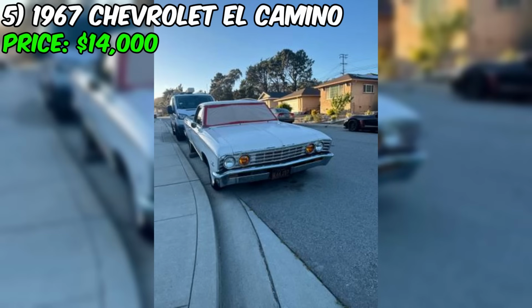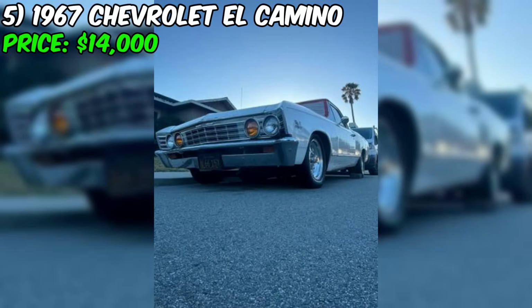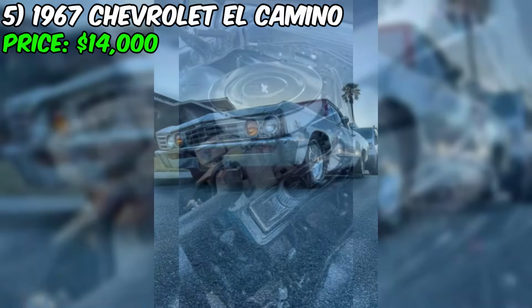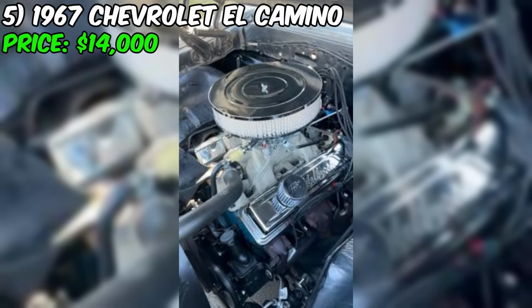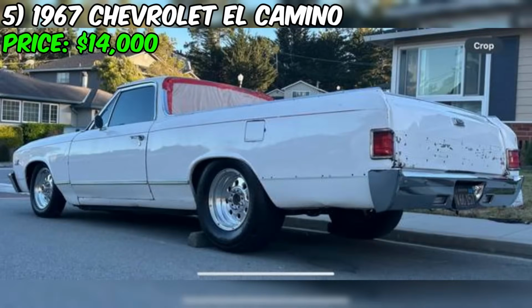The seller describes it as a running, driving project, which suggests that it's not in perfect condition, but it's also not a complete basket case. The fact that it runs and drives is a big plus, as it means you won't have to start from scratch to get this baby back on the road. The seller mentions that they have interior pieces and a new front windshield, as well as a rear window and stainless window trim. This is great news, as sourcing these parts can be a real challenge for classic car projects. Having them included in the sale is a definite bonus.